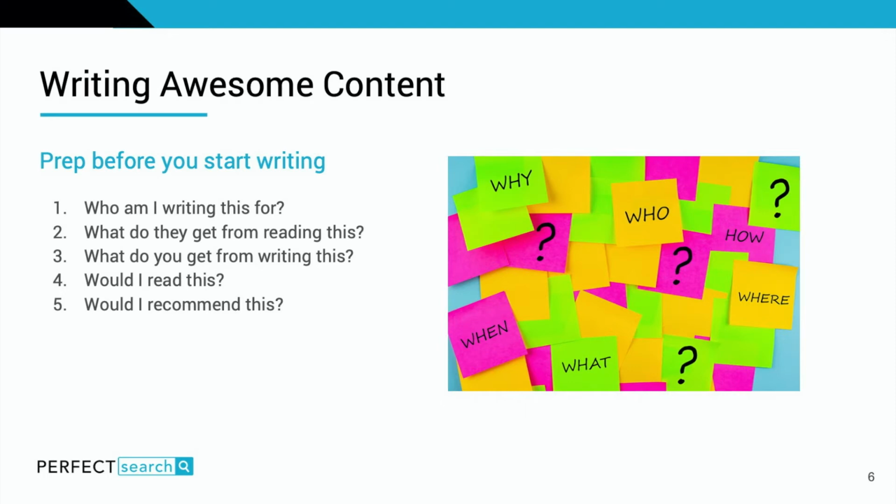Third, what do you get from writing this as the writer? What's your goal? What's your strategy? Fourth, would I read this, and fifth, would I recommend this? If the answer to four and five is no, or if you feel kind of lukewarm about it, then maybe you need to tweak your strategy to make sure you're writing content that doesn't just fulfill inserting keywords, but is interesting to read, something your users are going to want to share, and something you are proud of and want to share too.